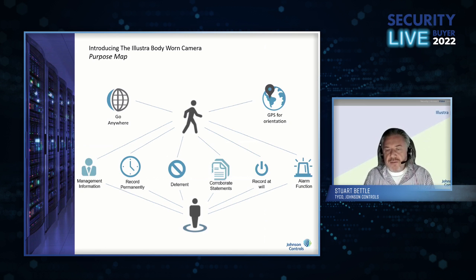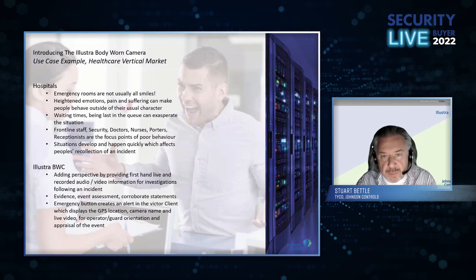So all of these facilities, and to give me management information, which I think is very important, which we will look at in a moment, are situations to consider when looking at the deployment of such mobile devices, because they will bring and augment existing systems and give that situational awareness from a unique perspective. So let's have a look here.